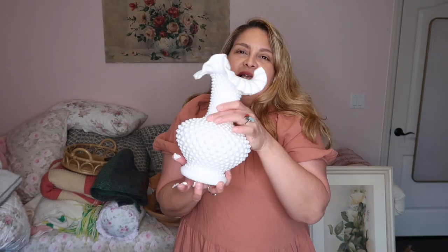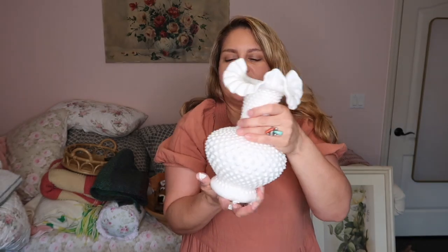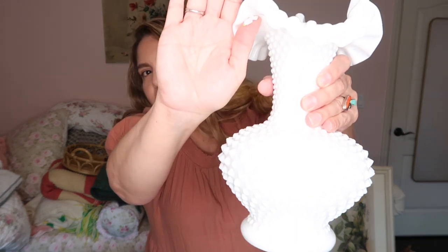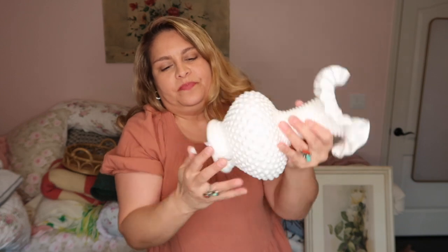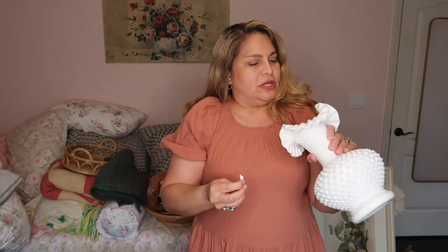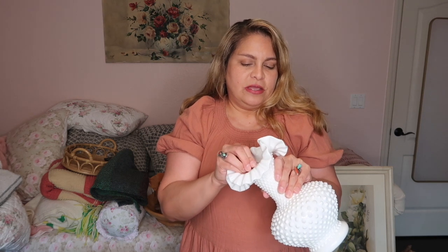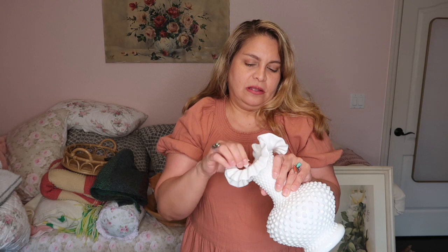And this also for myself, because I like milk glass, and I thought it was really pretty with the ruffle top and hobnail pattern. So this was $10.99 minus the 20% off at the same Humane Society.